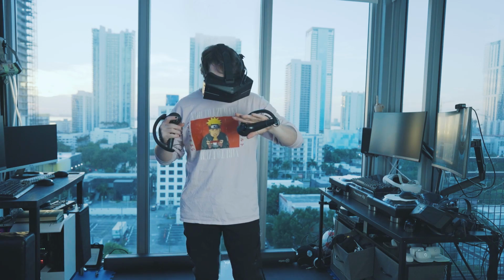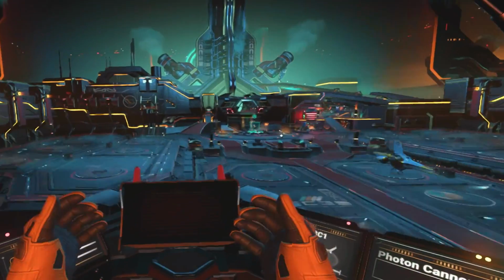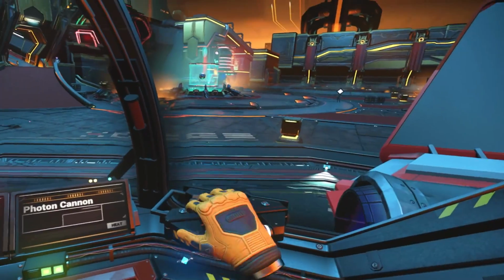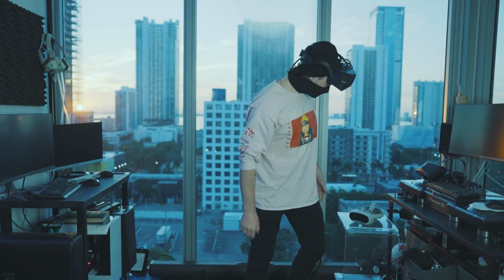Plus, it's got built-in Tobii eye tracking that's used for all sorts of things, automatically adjusting IPD, SteamVR tracking, and it's rocking a set of custom AMOLED displays. So the contrast ratios are just significantly better than any LCD panel out there. Black is black and bright scenes are, well, bright. Everything pops.